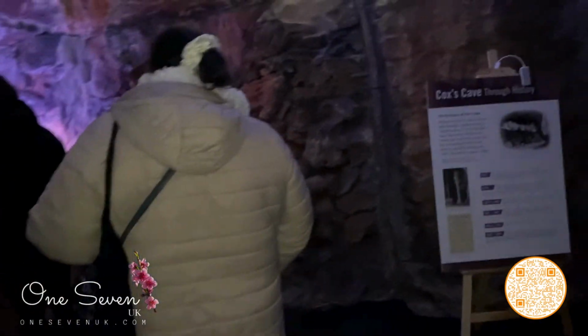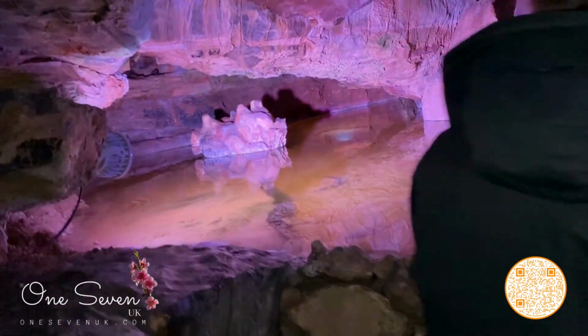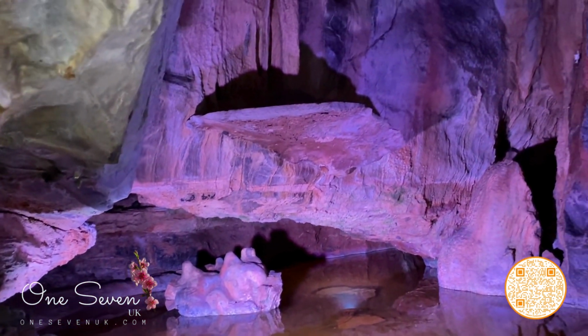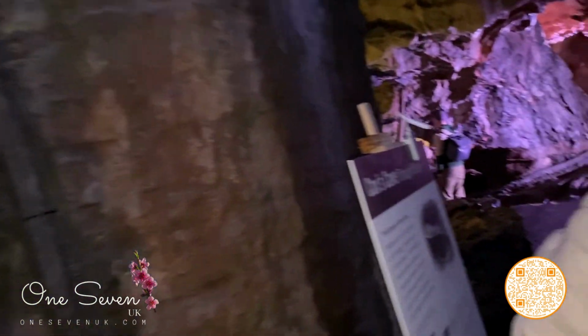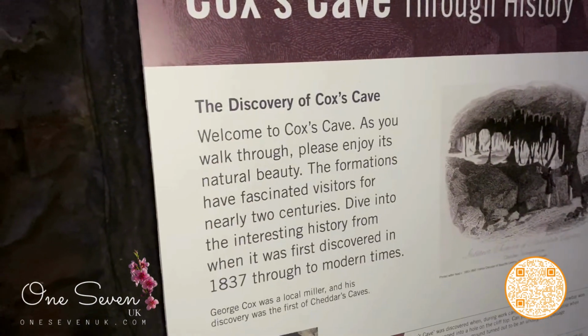Cox's Cave owes its name to the industrious George Cox, a mill owner who stumbled upon its hidden wonders in 1837 while quarrying limestone for a new construction project. Recognizing its potential, Cox wasted no time in transforming the cave into a mesmerizing show cave, welcoming curious visitors the following year.